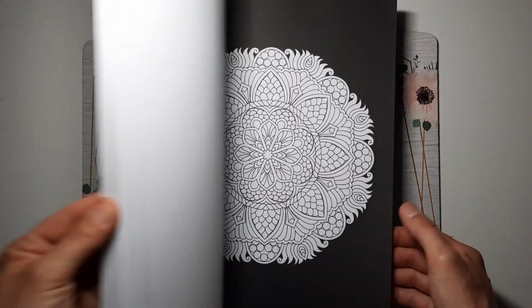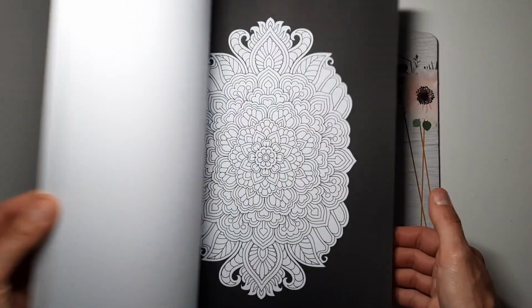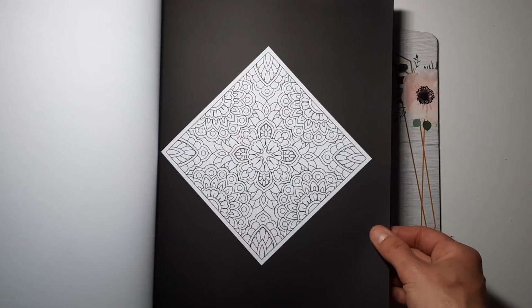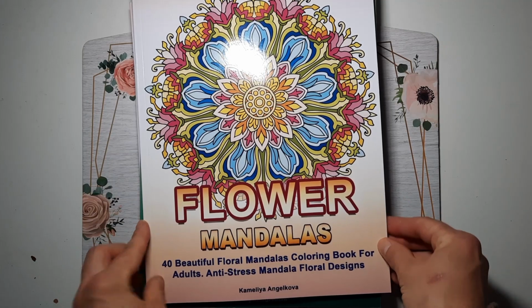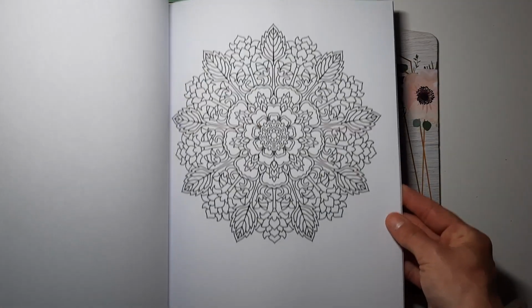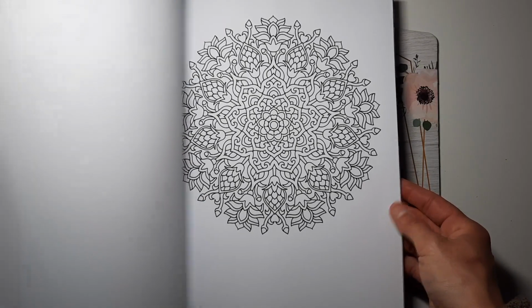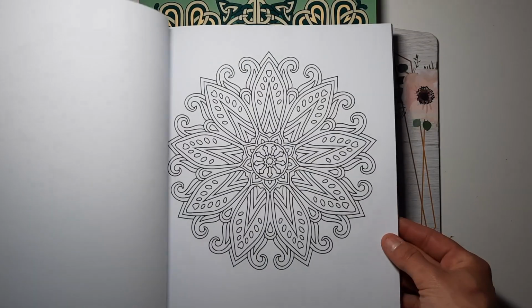Also, a bit more detailed design, some of them here. Wow, this is also very pretty. Very nice. 50 Nighttime Mandalas. And then Flower Mandalas. No, we don't have enough mandalas yet. There's still more. And I'm not really sure why, but these aren't centered on the page. I mean, it doesn't bother me too much, but they're leaning more to the top of the page.